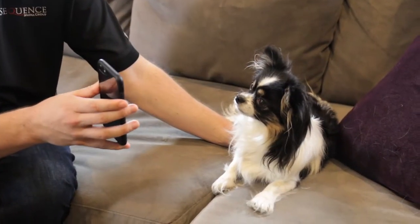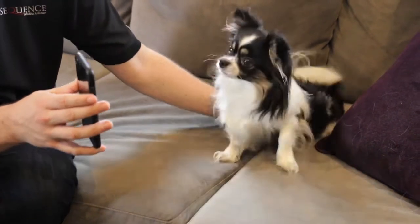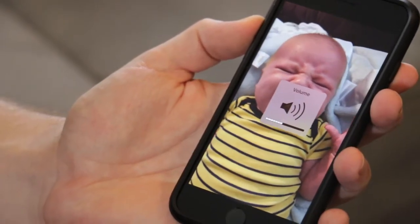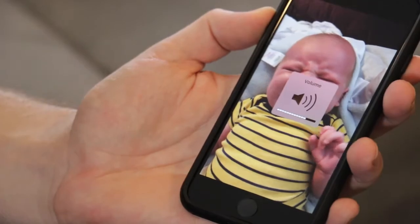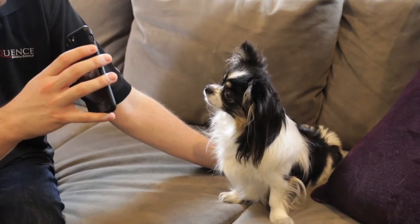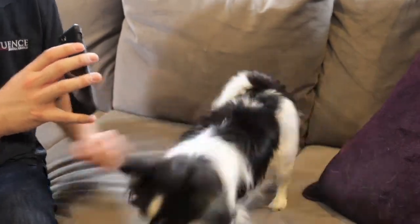Desensitize your four-legged friend to the sounds of the two-legged edition by playing baby sounds for your dog. Start at a low volume and watch your dog as you slowly increase the volume based on how your dog reacts. You want him to be in a calm state when he hears baby noises.